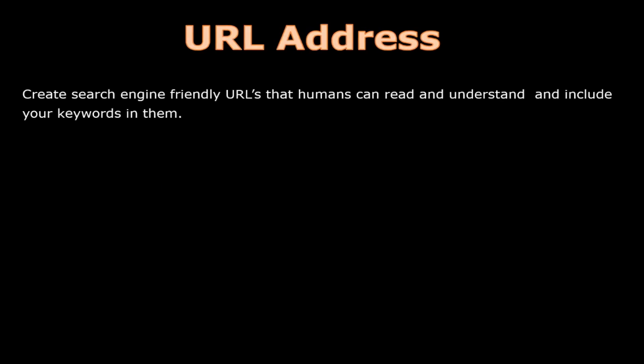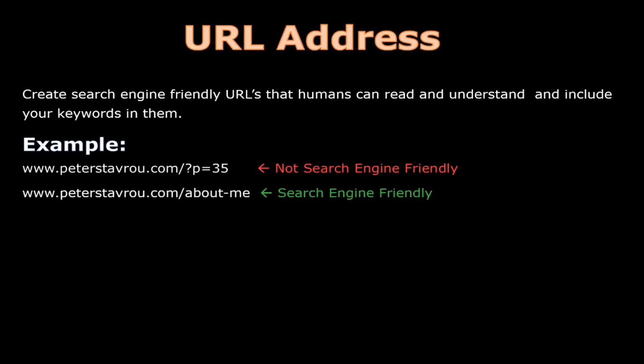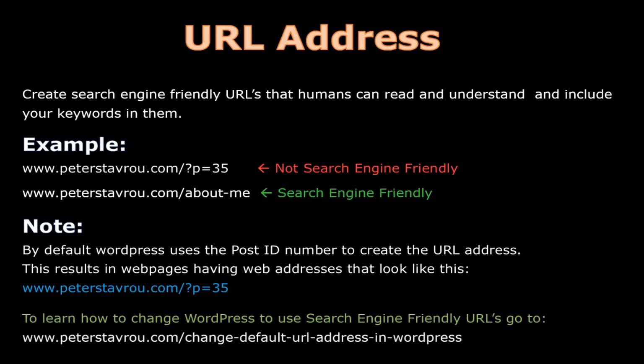URL address. Create search engine friendly URLs that humans can read and understand, and include your keywords in them. For example, this is the default URL structure that WordPress uses. Now this URL is not search engine friendly. However, this URL is. Can you see the difference? Take note that by default, WordPress uses the post ID number to create the URL address. This results in web pages having web addresses that look like this and are not human and search engine friendly. To learn how to change WordPress to use search engine friendly URLs, go to this website. This website is also included in the resources Excel document that you received.